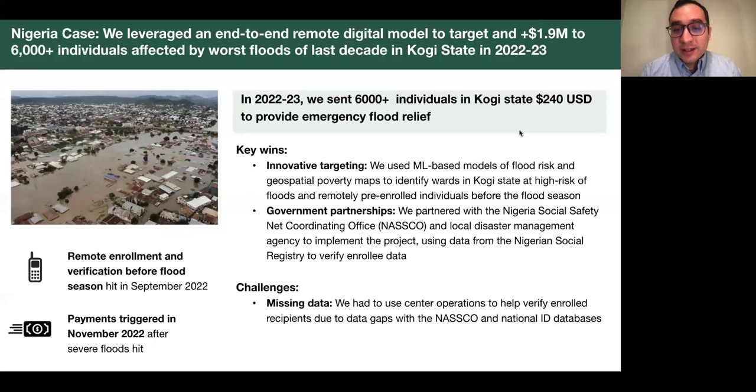This also highlights our government partnerships. We did this with the collaboration of the Nigeria Social Safety Net Coordinating Office, NASCO, who provided us data from the registry to verify that the people we were enrolling were indeed the people that we wanted to enroll. We provided around 240 USD for flood relief, and we delivered in total about $1.9 million. And this was really an end-to-end enrollment.